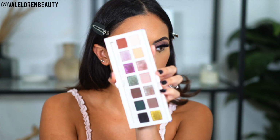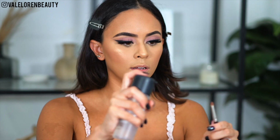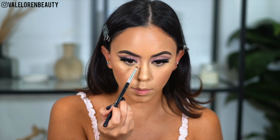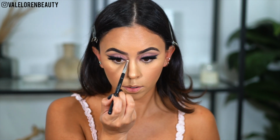I am gonna go back now with the palette. I'm gonna take the color Budding. It is such a pretty rosy color. I'm actually gonna spray this with some Fix Plus. And like I said, I'm gonna use this to add some color to the inner corner. You guys see how it kind of just transformed the look a little bit?